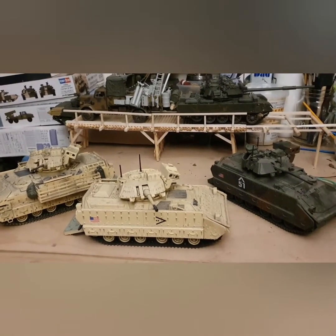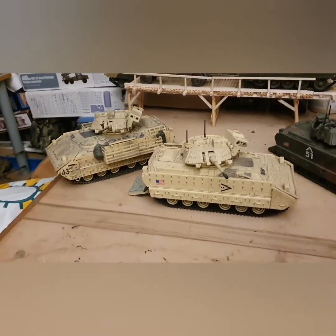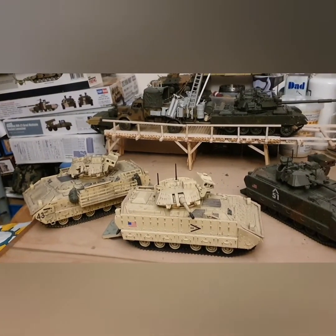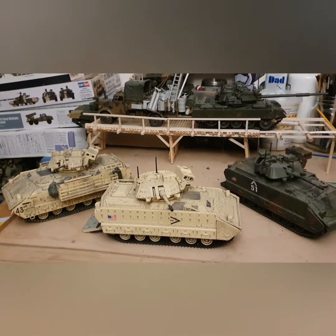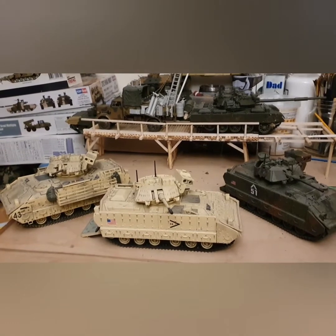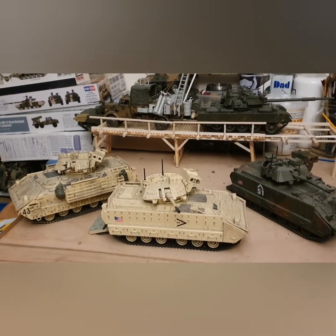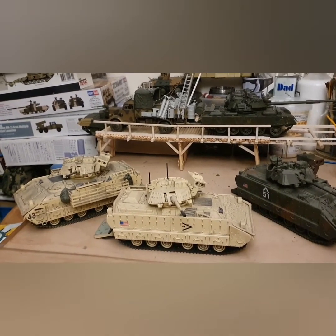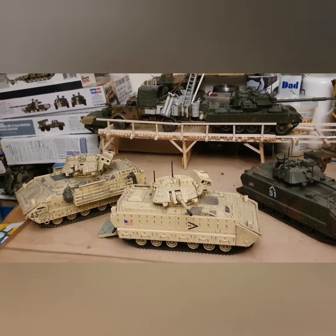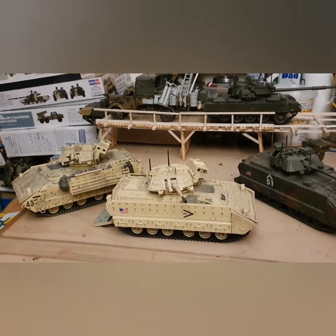So, a wee bit of history to the vehicle. It's a very troubled history. The M2 Bradley was actually designed in the 60s, but went through so many changes before it actually entered service. If you've ever seen Pentagon Wars, you'll know what I'm talking about. The Bradley cost somewhere in the region, just for the program, not for the vehicles itself, I think it was about 14 billion. So you can imagine American taxpayers being absolutely livid about that, and I don't blame them.